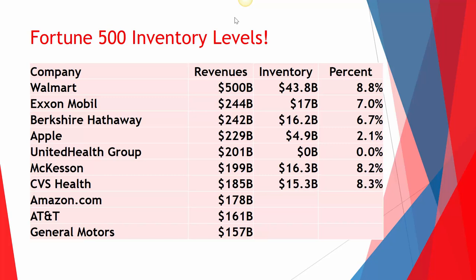CVS, I suppose, you look at those shelves, right? You walk into a CVS, those shelves are stocked. Not just a pharmacy. They've got a lot of retail goods as well. Yep. Amazon also pretty high. Low margins, huh? Low margins and high turnover.